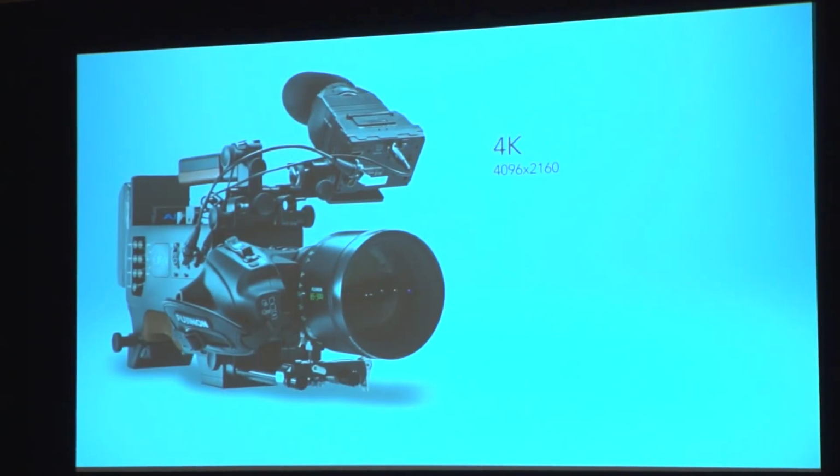The camera supports 4K. That word is bandied about. Actually, 4096 by 2160 is 4K. 3840 is Ultra HD. We support that, as well as 2K and HD. So, very, very flexible camera. It's weird to say the word camera out loud, isn't it?